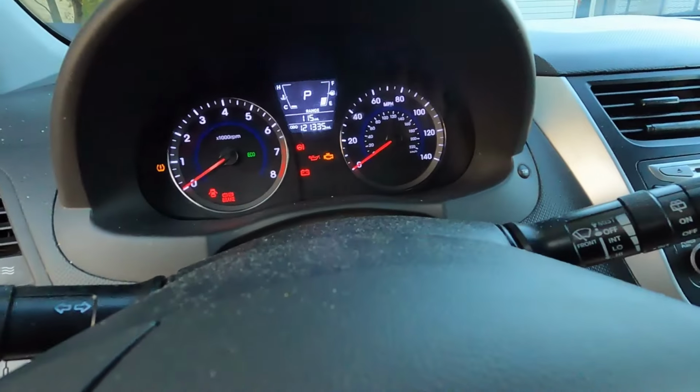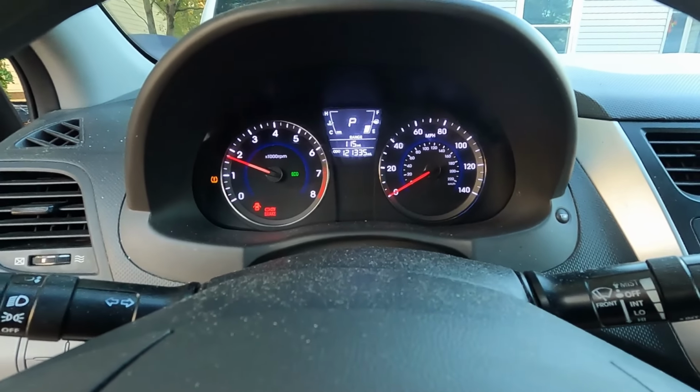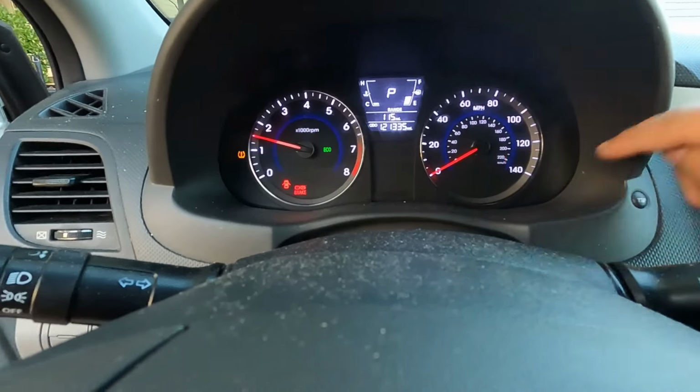Okay, maybe Hyundais don't do that. Maybe it'll turn out when I start it. Yep, sure did. It went out. Weird Japanese cars, man. What can I say? Or Korean. Sorry, Korean. My bad.